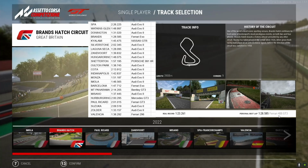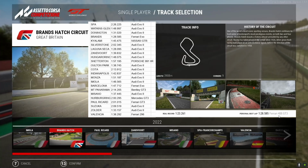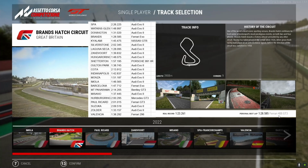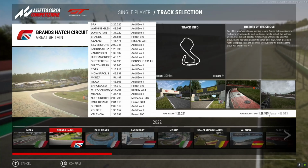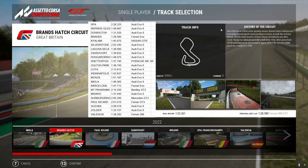So now to look at my spreadsheet for Brands Hatch, a 1:28.5. So I was driving, okay, I have not improved at this track only because I've shied away from it. So I'm sure if I took the new Ferrari 296 out, I can probably improve my time. But this is just because I haven't driven this track in a while.